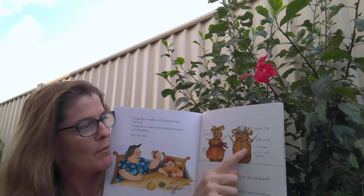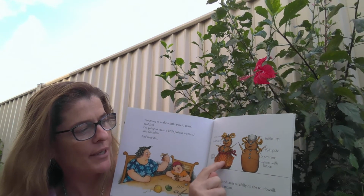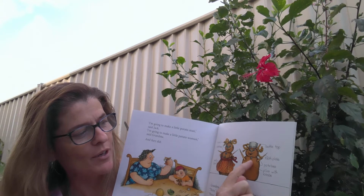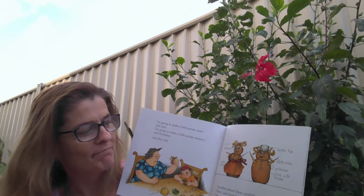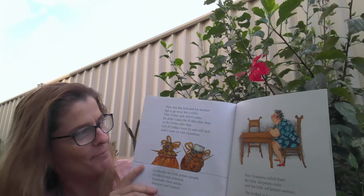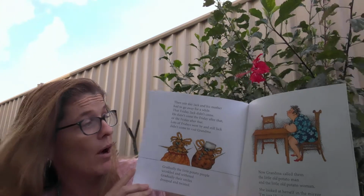"Look, they've got their labels. They've used some wool, a potato, some pretty fabric, a bottle top, some toothpicks, potato again, and some pins with knobs on them for the eyes and the buttons. They look great." I'm making a connection to what I did with my prep class, but I'll tell you about it in a minute. Then one day Jack and his mother had to go away for a while.